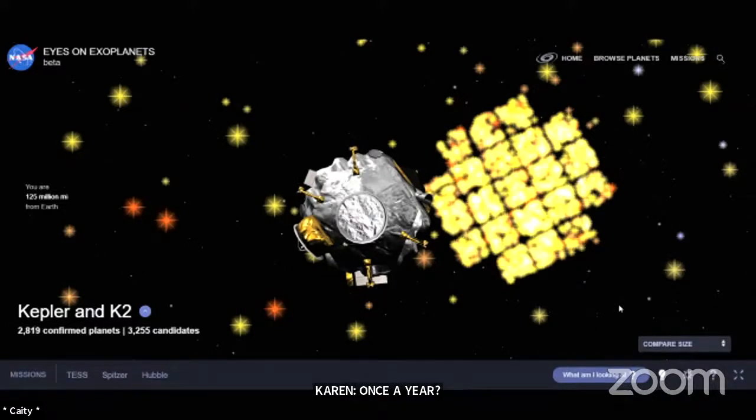My guess is that it would block the light from our sun for a couple of days, couple of weeks, depending on what distant planet you were on. But you guys are getting that right. It would do it once a year, which means if you weren't staring at it, you'd be lucky to see it. And this is what Kepler did.